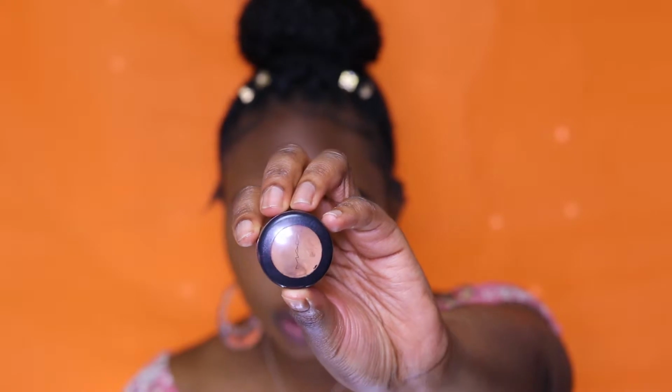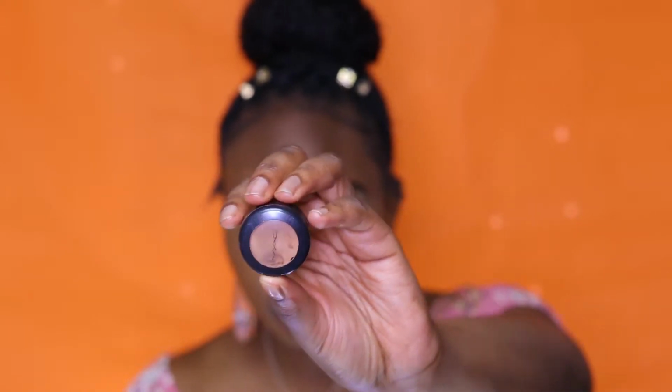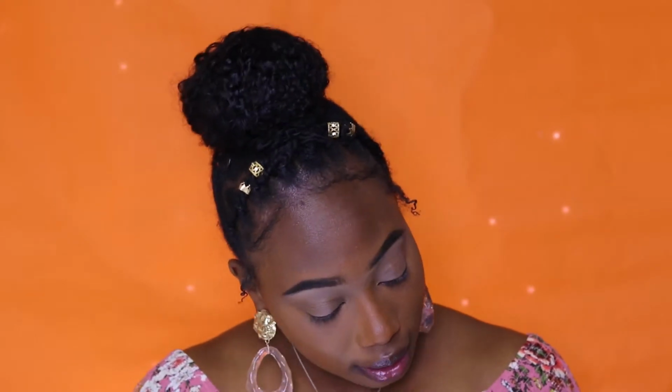After we put that NYX eyeshadow base on, I'm just going to take my matte Studio Finish concealer. The color rubbed off, but I've had this for such a long time. It looks super ratchet inside because I don't use it as much. Because I want my eyeshadow to pop, so I'm trying to use as much of a base as I can to get it popping, okay?